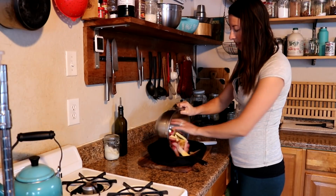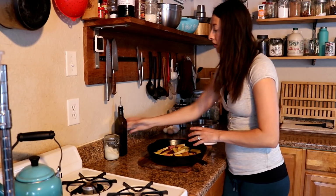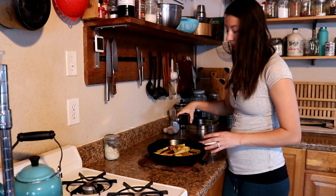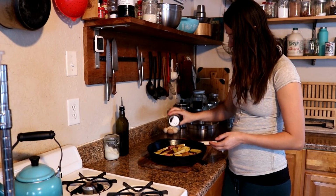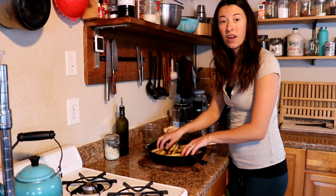So right now I'm just gonna get these in our cast iron skillet, and I'm gonna put olive oil, salt and pepper, and then later, once they've been cooking for a while, I'm gonna add a whole bunch of garlic. I don't wanna add that now because the potatoes take a long time to cook themselves. And then we're gonna put these in the oven at 400 degrees.